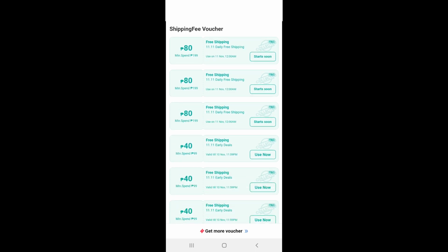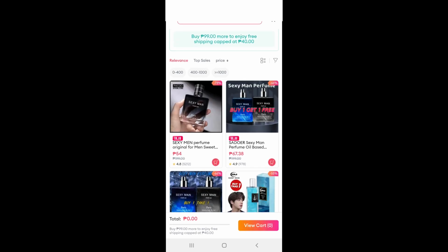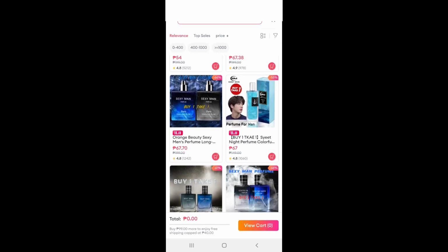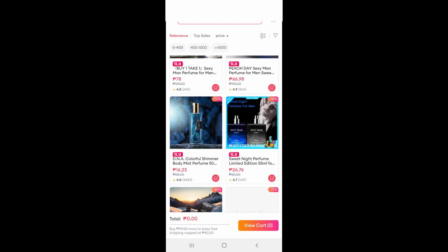So if you click on use now, you will be redirected to another page wherein you can select or check out different items where this voucher is applicable. You can also view items on your cart so you could use the voucher.